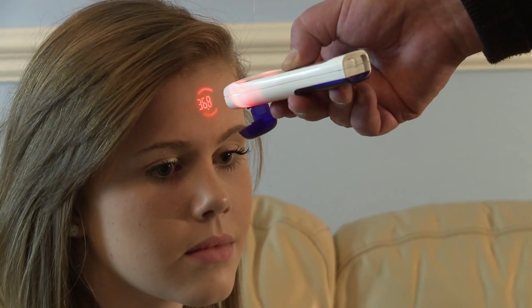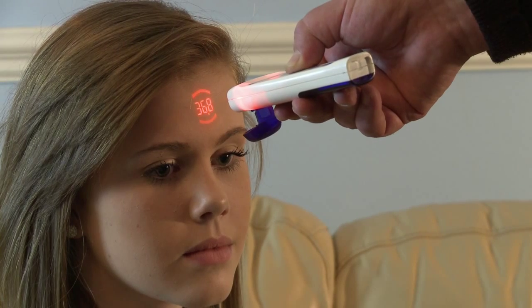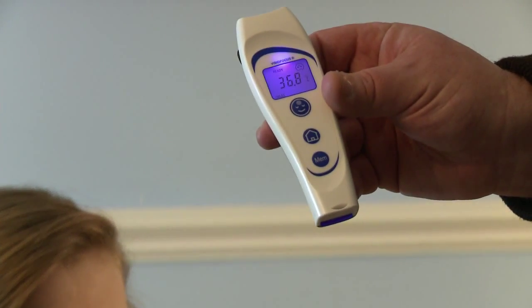Especially because it can take a temperature without touching the body, the possibility of disease being spread is extremely reduced, because you just do not touch the body. In a professional environment, the product is very popular.